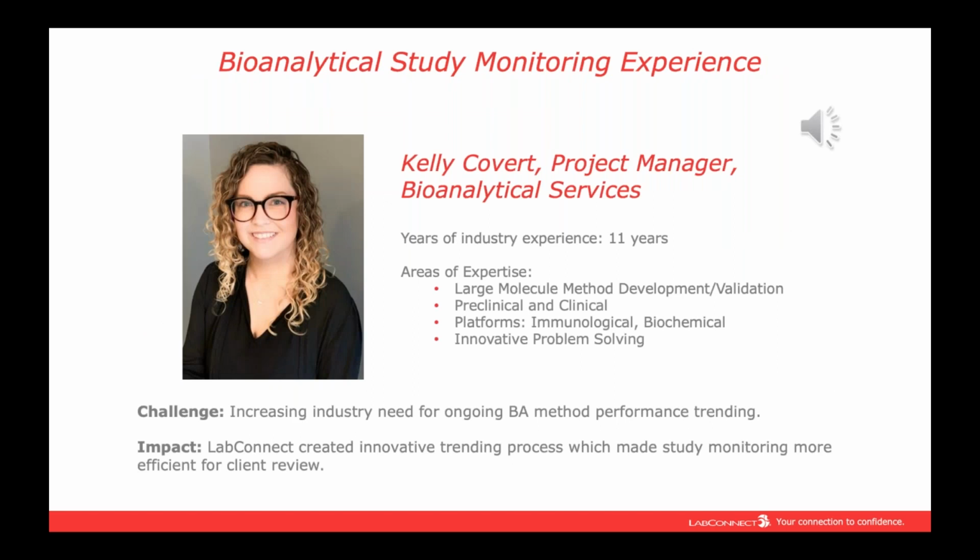Now we'll hear from some of our project managers about their study monitoring experiences. We'll begin with Kelly Covert, who is a bioanalytical project manager. Kelly supports a client that lacks the tools to evaluate ongoing method performance trending. So Kelly created an innovative trending process, which has made study monitoring more efficient for the client's review.